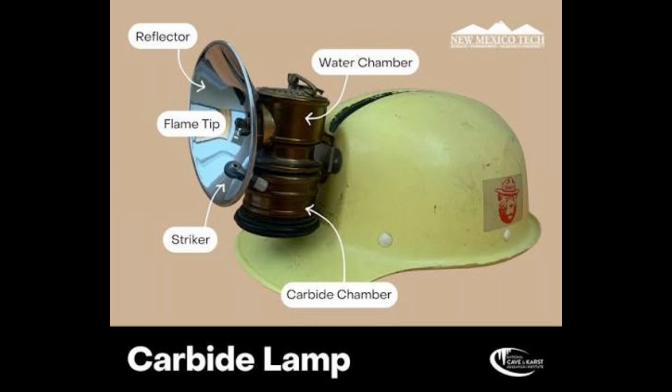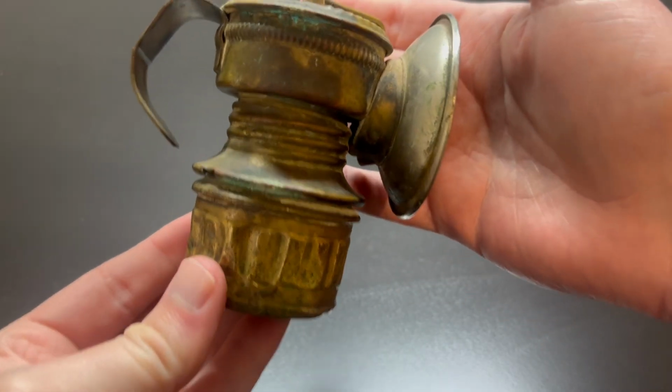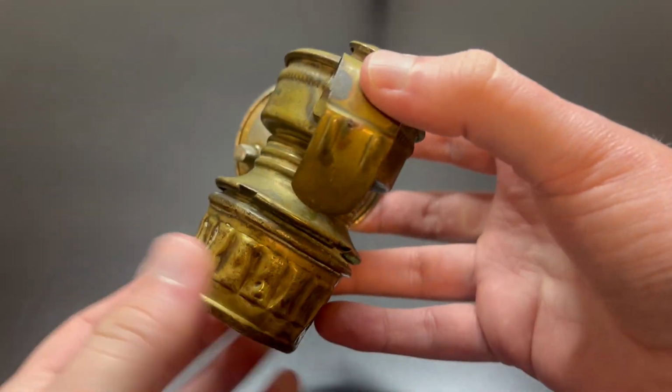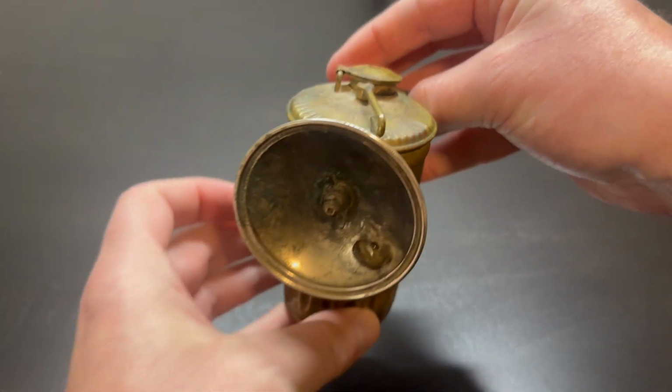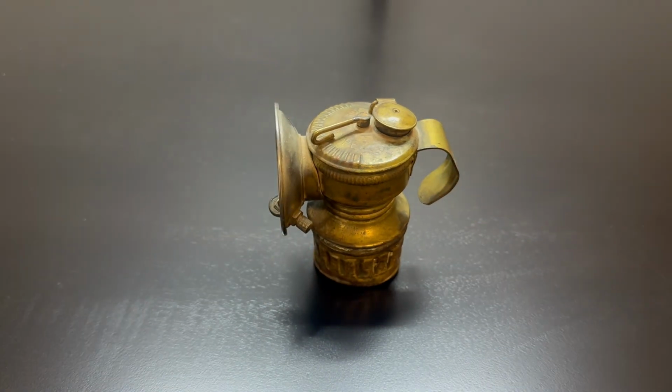Another thing worth noticing is the material itself. This lamp is made primarily of brass. Brass resists rust much better than ordinary steel, which made it well suited to the damp conditions found underground. That's also one of the reasons so many of these lamps have survived for more than a century.